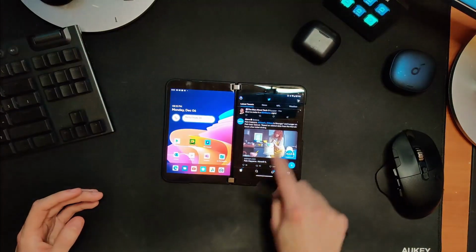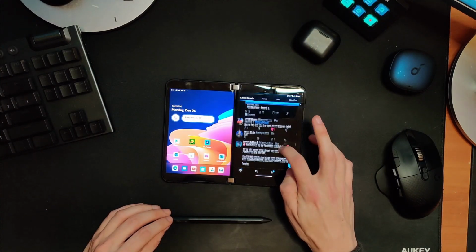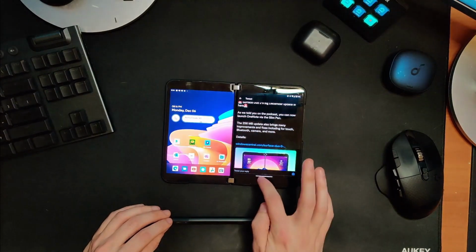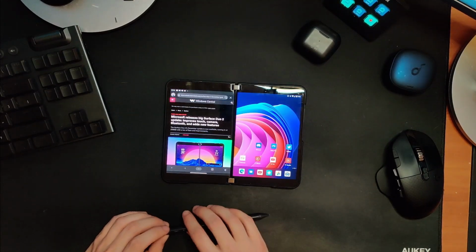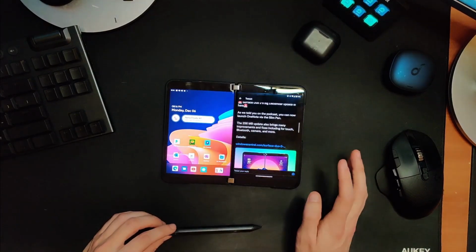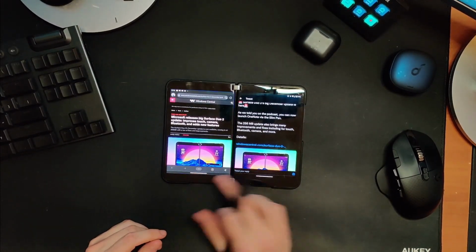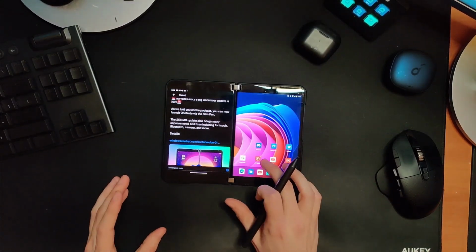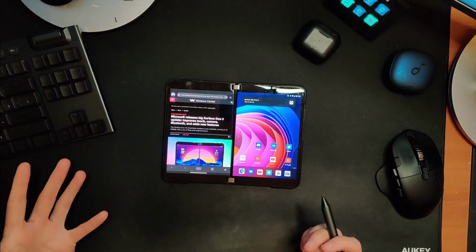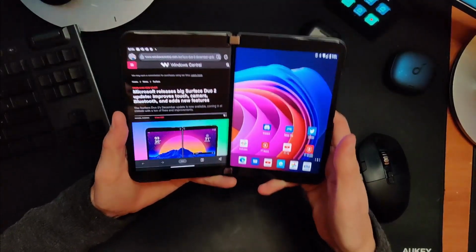Did they fix the thing where apps don't always open in the open screen? I have to test this now. No, they haven't. Okay. So for whatever reason, that's still a thing. If you don't know what I'm talking about, on the original Duo, if I had an app here and I opened up the web browser, it would always open in the open screen. That is the behavior that I want. But now, if I open it, it's going to open that link on the screen that it was last opened on. So it's going to open it over top of Twitter instead of in the open screen. It also says we have a couple of new settings here.